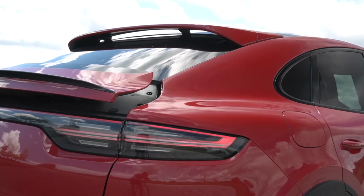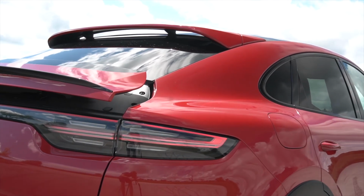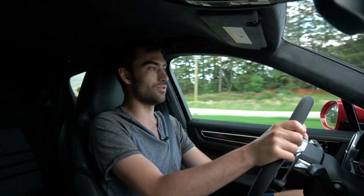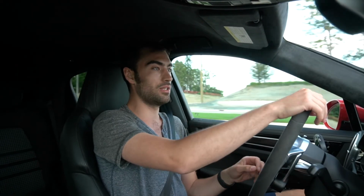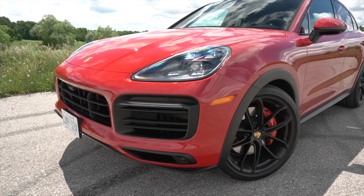So after living with this Cayenne GTS for a week, I really have come to adore it. Even in its coupe form, the drawbacks aren't significant enough for even someone like me to not consider a vehicle like this.